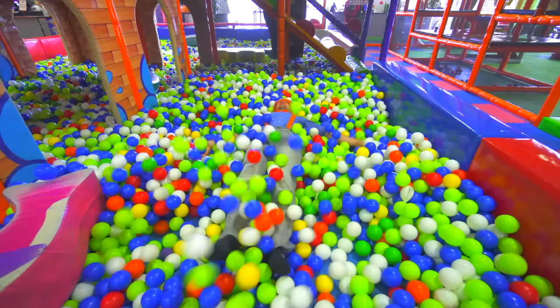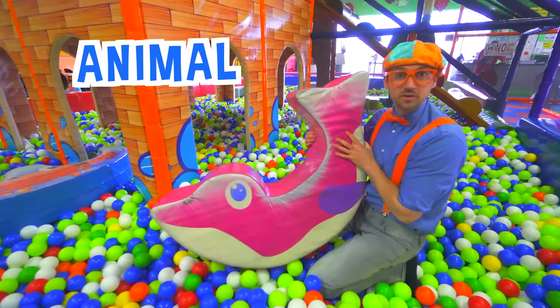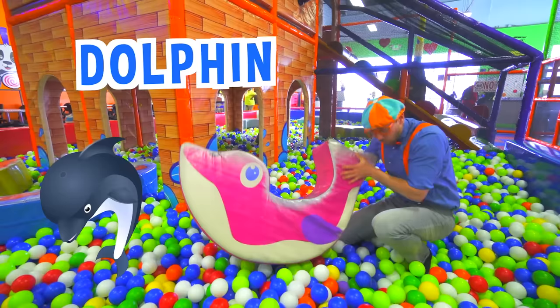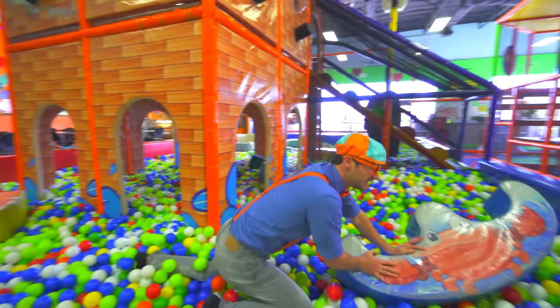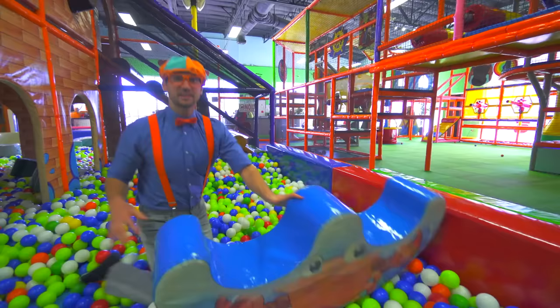Hey! An animal! Do you know what animal this is? Yeah! It's a dolphin! Another sea creature. This creature is a crab. Woo! Act like you have pictures.